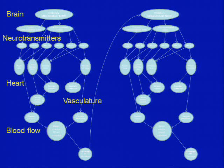And this one down here is the baroreceptor. This is where the body measures its own blood pressure and then sends a signal to the brain saying, well, blood pressure is too high, we need to slow things down or open up some valves or whatever it is that the response might be.